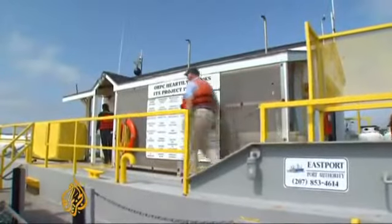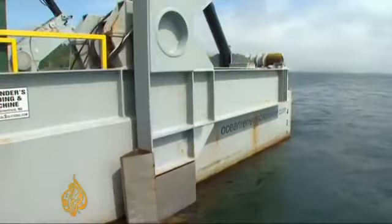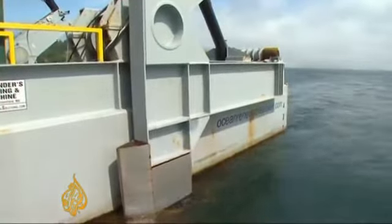Decades later, there's a new high-tech approach. A 20-minute boat ride from Eastport, the first commercial tidal energy project in North America is in its final test phase. The tides here are huge, more than 6 meters in height.